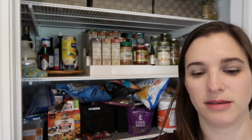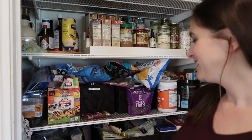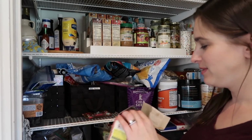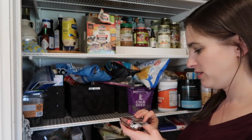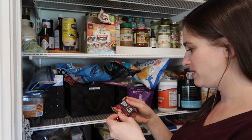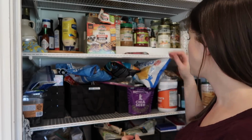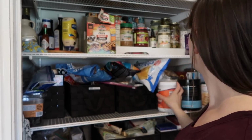Okay, so let's adjust to the next shelf. Moving down. Next floor. I'm in a funny mood today. These snack bars Don bought, he likes. This is probably good for a while. This is something I bought for myself when I was eating a more varied diet. This is good till September. Charlotte might eat that. I do need to find a place for the chia seed.